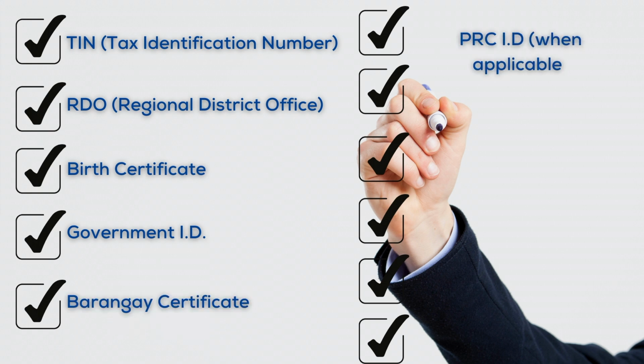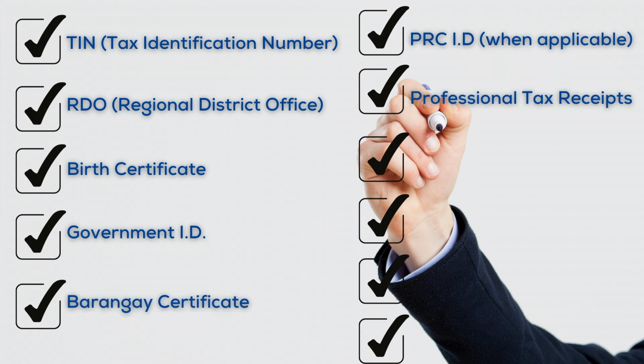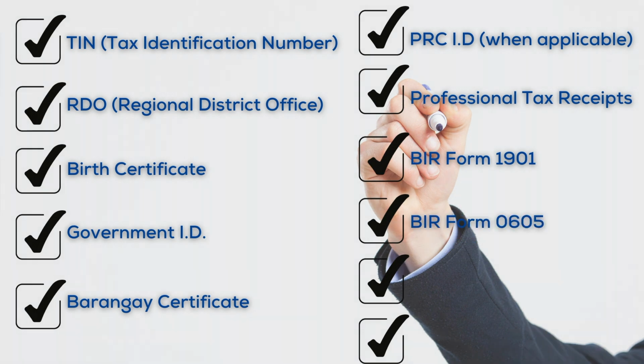6. PRC ID, when applicable. 7. Professional tax receipt, only applicable for licensed professionals. 8. BIR Form 1901. This is the application for registration, and you'll need to fill up 2 original copies. 9. BIR Form 0605. You'll need 3 original copies for the payment for application of registration.